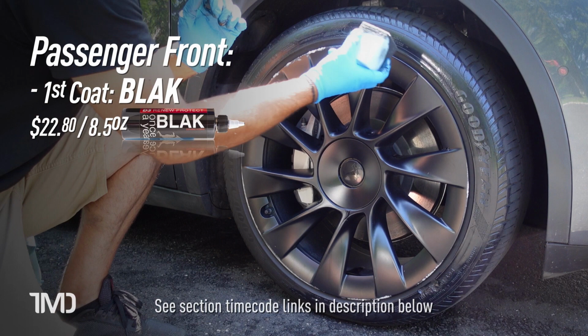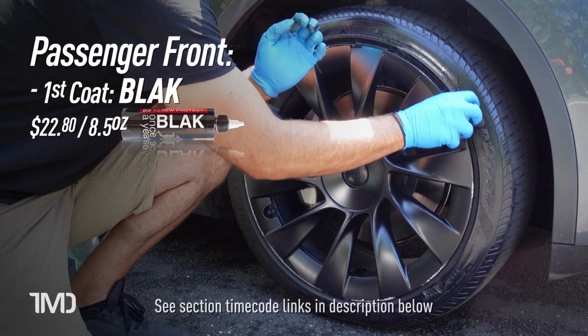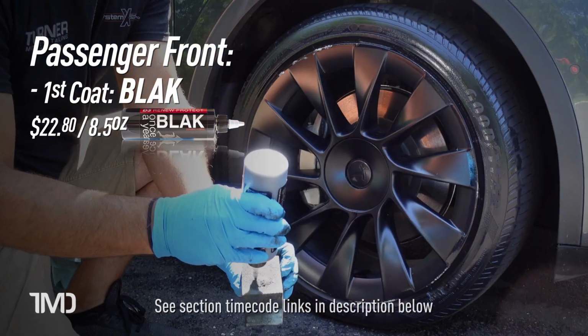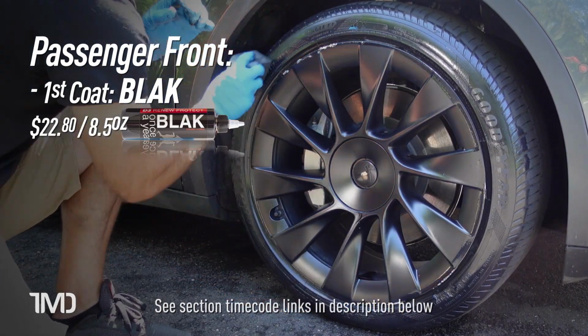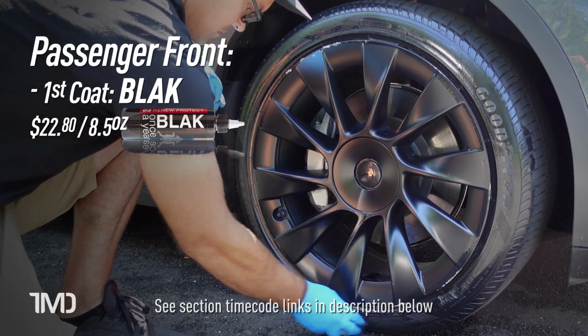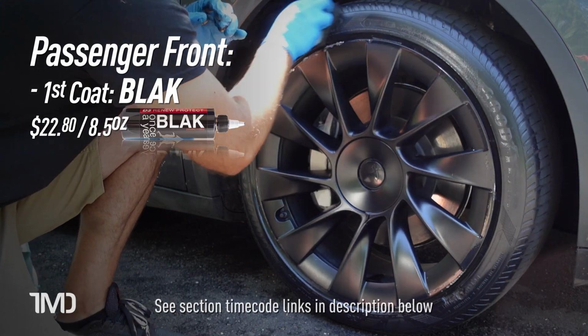So you want to make sure that Blak is applied nice and even. After you've done each half of the tire, like I'm doing, then go around the whole tire and smooth it all in. And if your tire has a lip between the outer sidewall and the rim, make sure to hit that edge or that lip also. The applicators that Renew Protect provides have a nice sharp point that allow you to get in tight spots like that. Super easy.